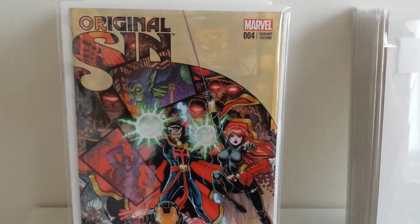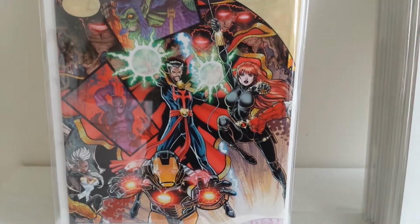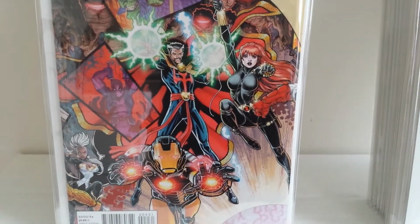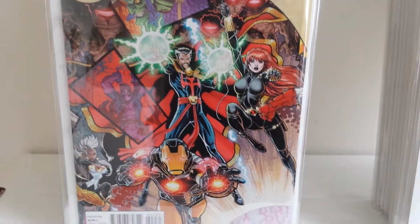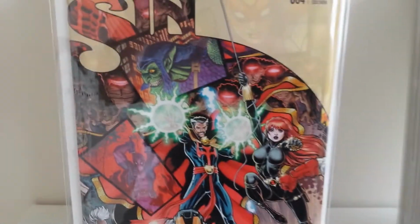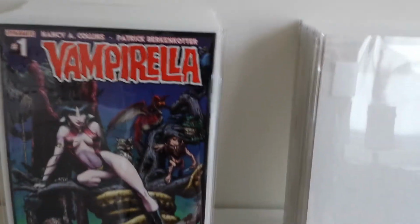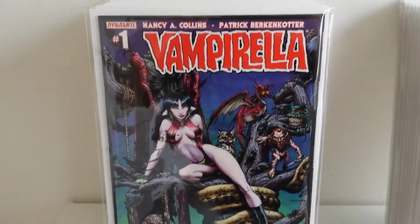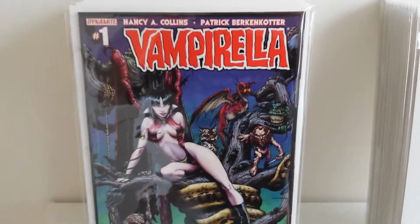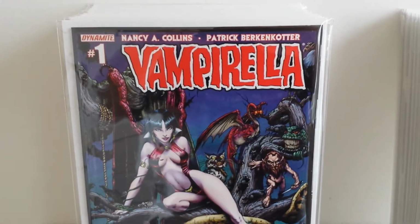My Polish shop knows I'm a big Art Adams fan, so they've been pulling these Original Sin Art Adams covers for me. This one's nice with Iron Man, Storm, Doctor Strange, Black Widow. Got Deadpool in the background. Really like that rendering of Green Goblin, too. Maybe we should get Art Adams on some Spidey covers. I'm all for that. I'd rather see him drawing the covers than Humberto. For damn sure.